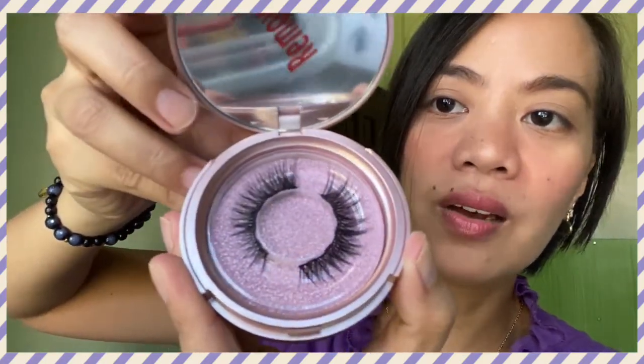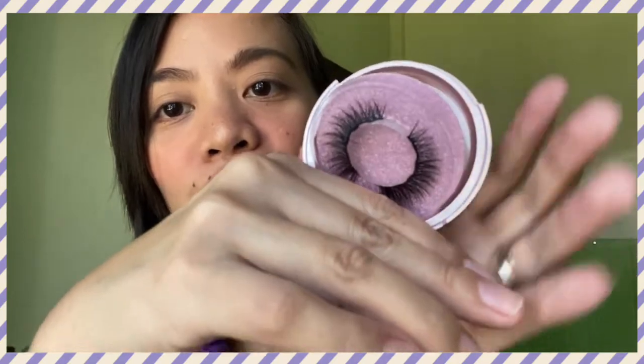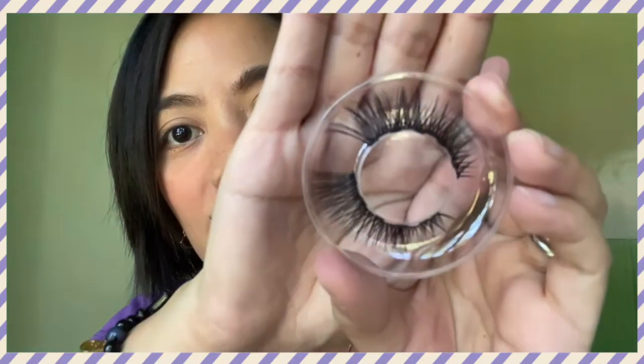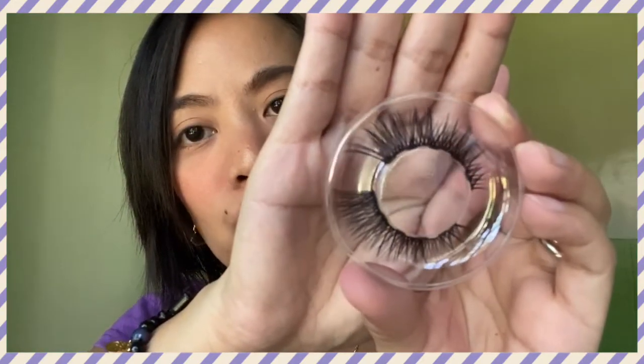So that is how the lashes look like. I hope this is fine. Ouch! Okay, so this one is a bit dramatic, a bit bold in its look, right? I think this is really for pageants or events, especially at night. That's good.